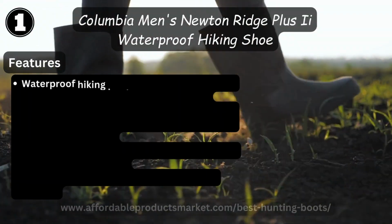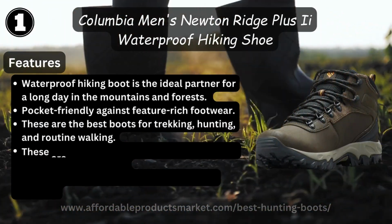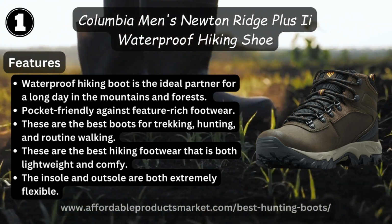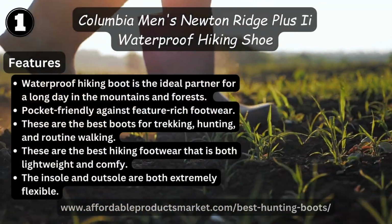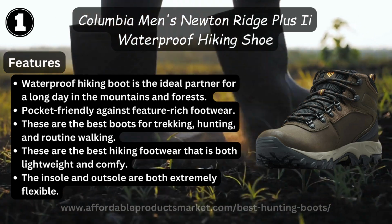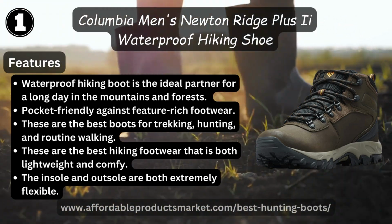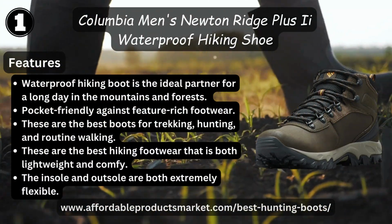Number 1. Columbia Men's Newton Ridge Plus II Waterproof Hiking Shoes. Features: waterproof hiking boots are the ideal partner for a long day in the mountains and forest. Pocket friendly and feature rich footwear. They are the best boots for trekking, hunting and routine walking. These are the best hiking footwear that is both lightweight and comfy. The insoles and outsoles are both extremely flexible.